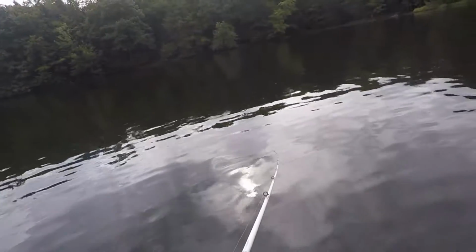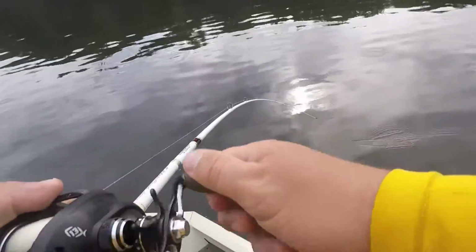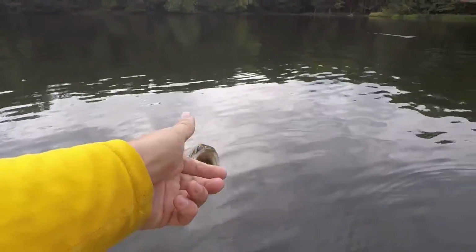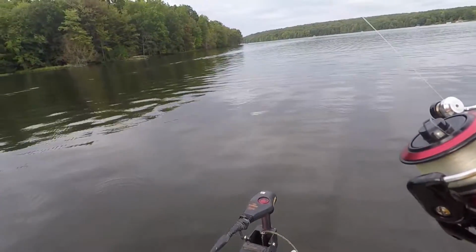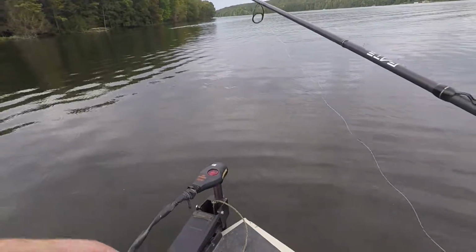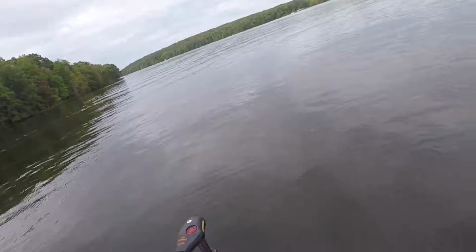There's one. Yep. Look at that. Oh, another keeper bass. There we go. There's number two on this. I've been missing a bunch, but. Oh, there was one. It's coming at me with it. Black. Yeah. Feels good. He's swimming at me with it.